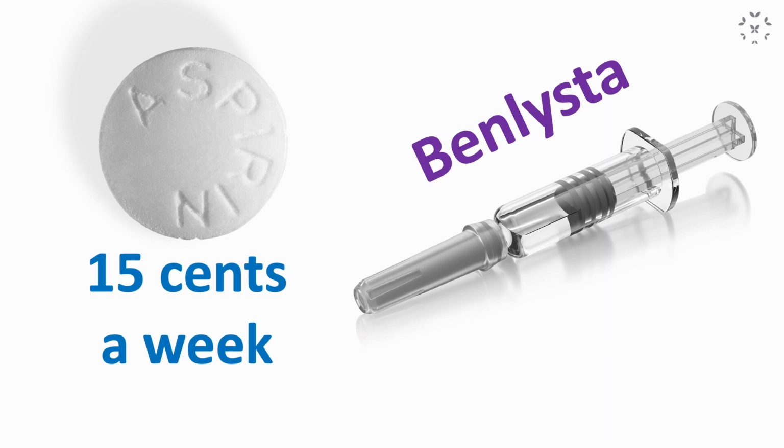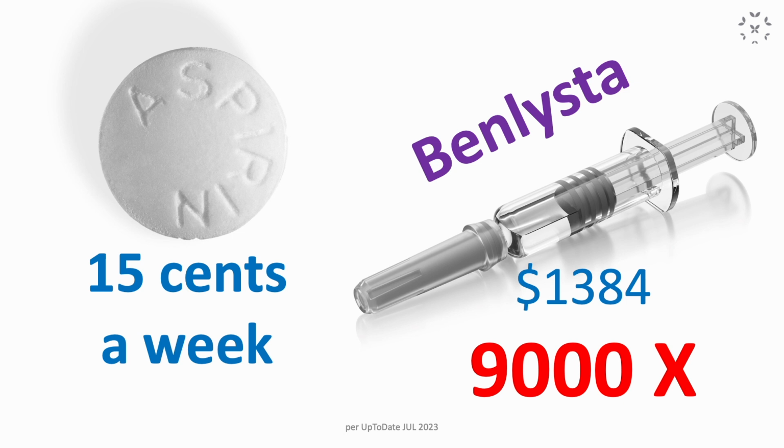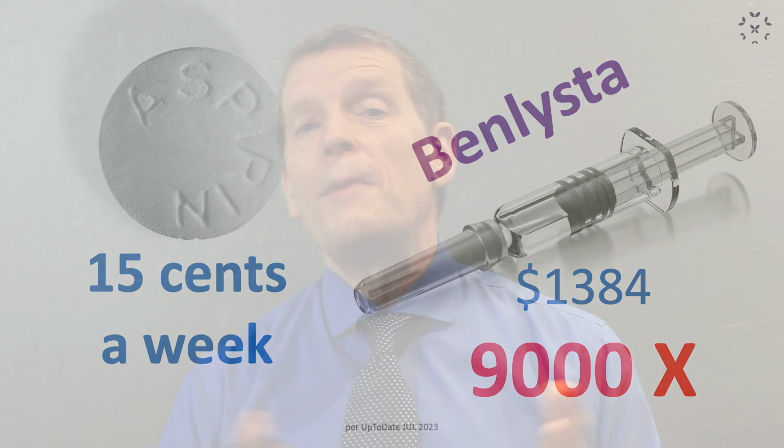But a biologic such as Benlysta, which is one of the FDA-approved drugs for systemic lupus, costs $1,384 per week. That's 9,000 times the cost of taking aspirin for a week. Now, you might say that's an unfair comparison. Aspirin's been around a long time and is inexpensive.